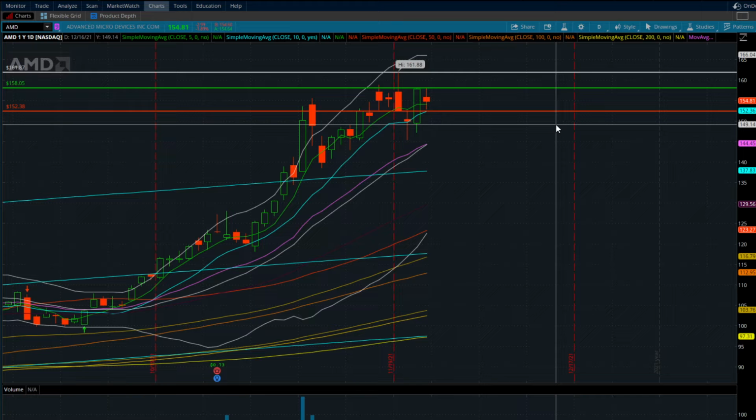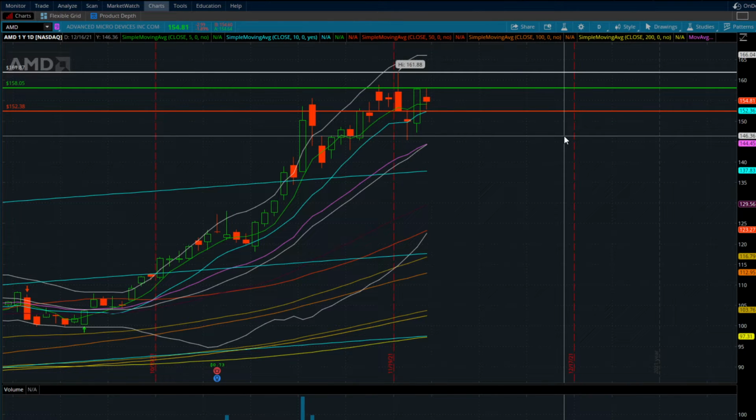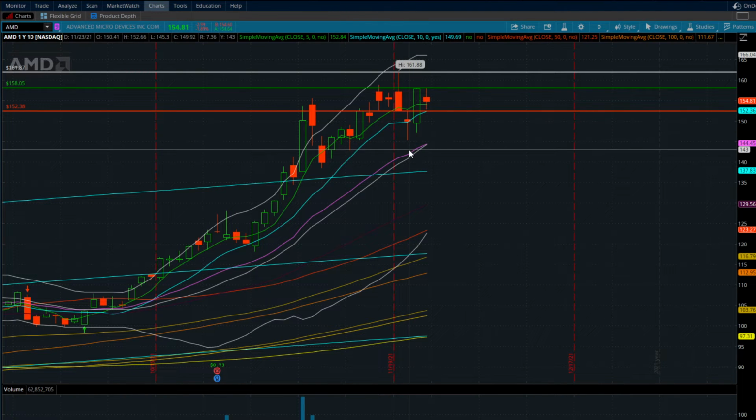I'm a little bit more sell biased on AMD, just due to the fact that today, intraday, we did lose the 5-day moving average, and we did come down and tag the 10-day moving average. It was off of the daily 10-day moving average. Bulls stepped in and immediately bought that back up, and we actually closed over the 5-day moving average.